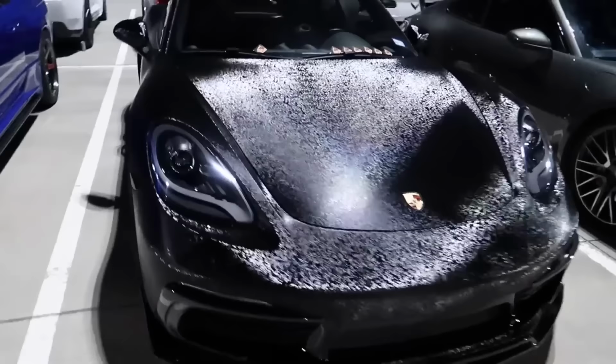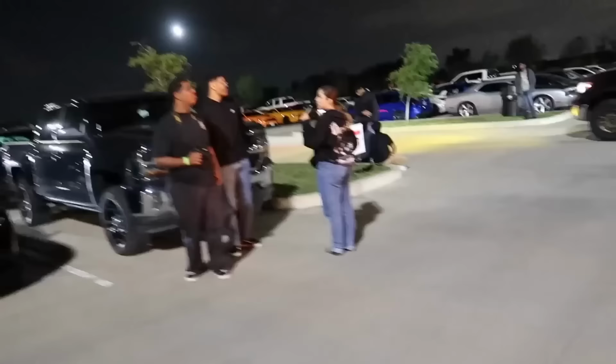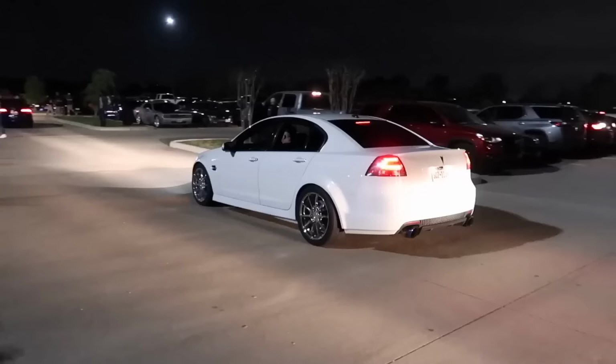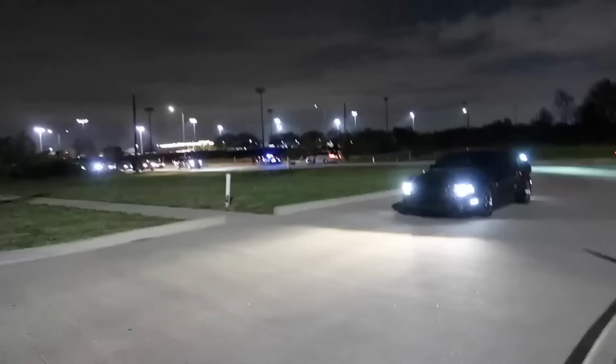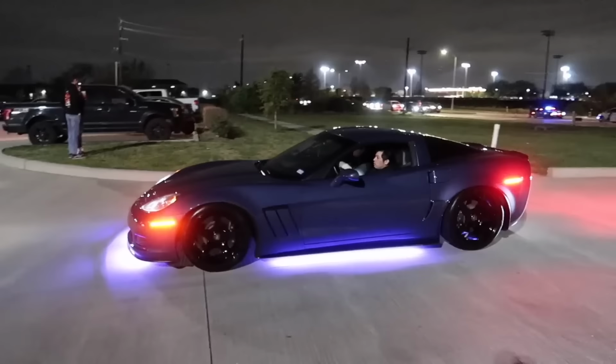Supra, another Supra. Somebody's chopping in that Camaro. Everybody on a tire. Ooh. Grand Sport.